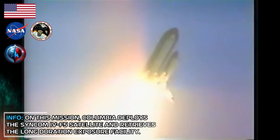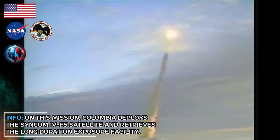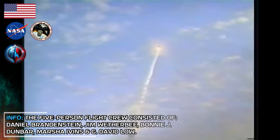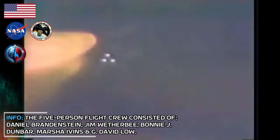Good roll confirmed as Columbia heads out on the proper launch azimuth for the race to catch LDEF. Good roll confirmed. Now throttling down through 102% for the passage through maximum dynamic pressure. They'll take the engines down to 65%. Three good APUs, three good fuel cells. Three engines now at 65%. Downrange 2 nautical miles.